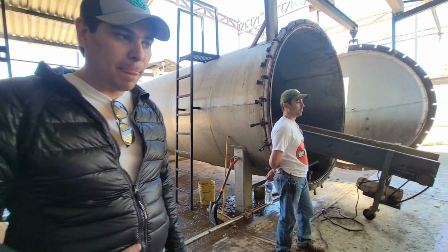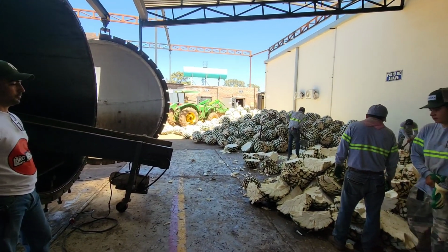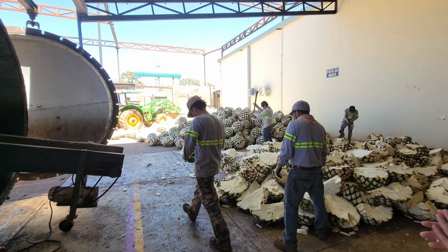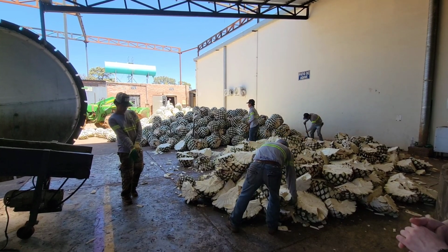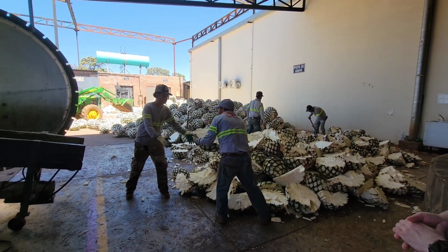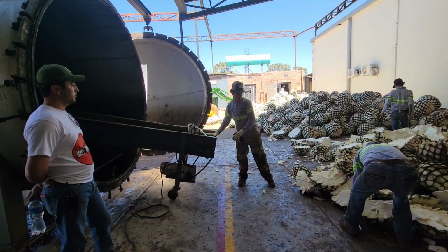And can you guys believe what he just described as $11 in US money here in Mexico for that quality, no additives, and like I say, 100% agave. Insane. It's crazy what I'm seeing here.